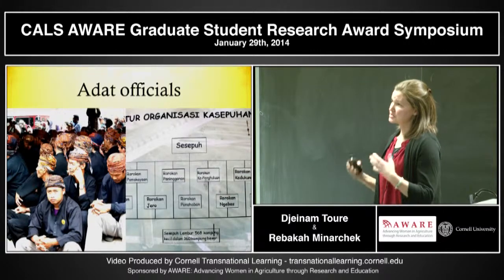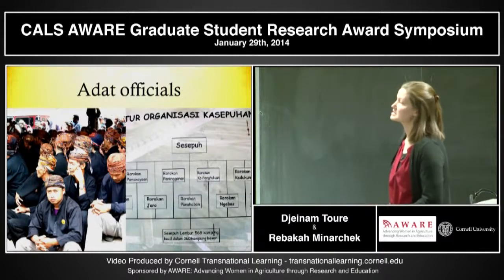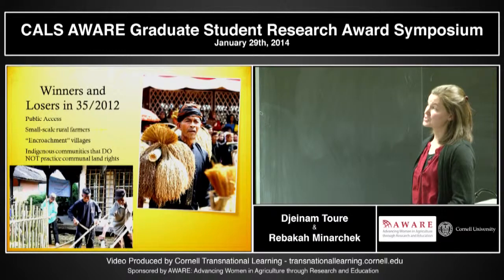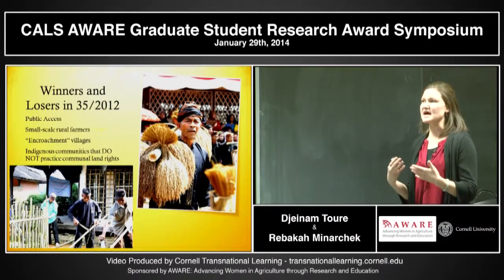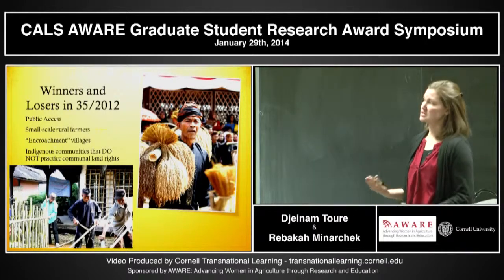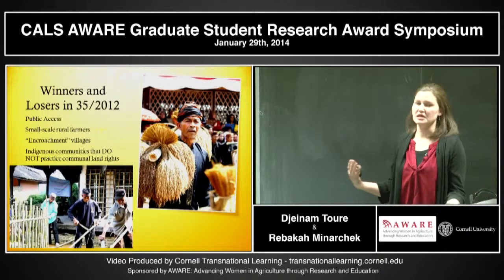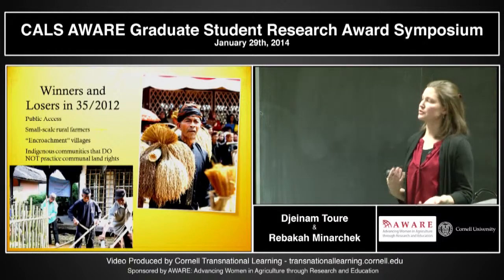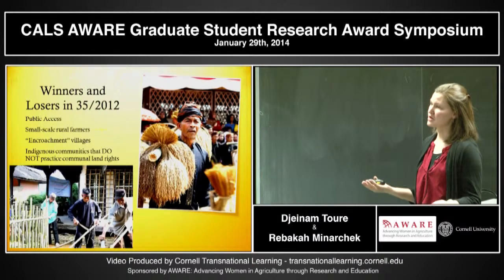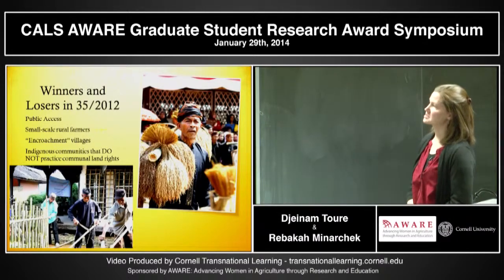So going back to this Constitutional Court ruling, and looking at some of the details of this area, who were the winners and losers in 2012, and what are some of the aspects of land rights within the region that need to be taken into consideration. One of those might be public access. If you're taking 40% of state land and turning it over to communal land holdings for indigenous communities, does the public lose out within Indonesia and also within the global aspect as well, access to biodiversity and preservation of biodiversity.